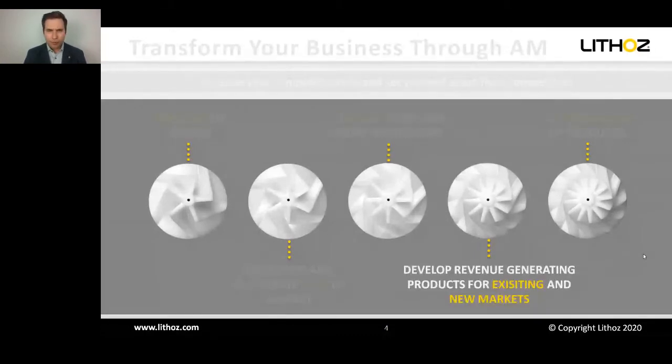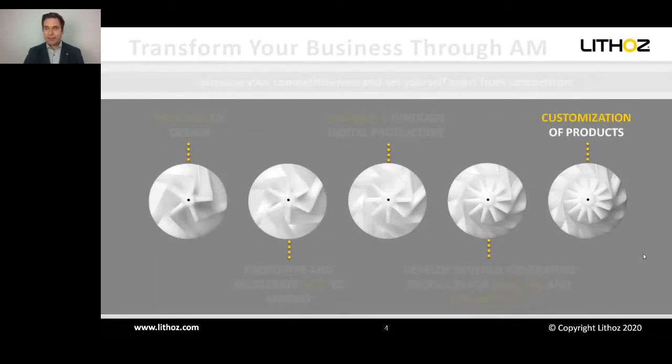The reason I've mentioned before already a little bit is that with the freedom of design and the prototyping, your customers, or you yourself, can change your existing products for new markets, or you can create completely new markets. Remember the number I showed you, 25% of our customers have 2 or even more machines, and that's the reason. And finally, the customization of products. This is a big topic in the medical world, because when talking about implants, each and every implant is a customized piece.